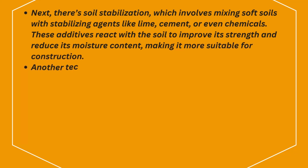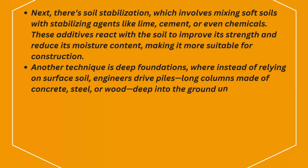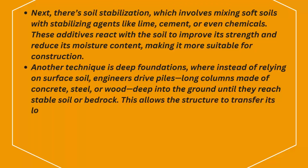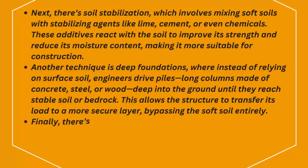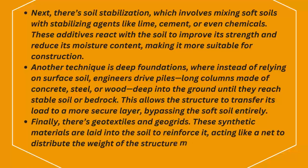construction. Another technique is deep foundations, where instead of relying on surface soil, engineers drive piles, long columns made of concrete, steel, or wood, deep into the ground until they reach stable soil or bedrock. This allows the structure to transfer its load to a more secure layer, bypassing the soft soil entirely. Finally, there's geotextiles and geogrids. These synthetic materials are laid into the soil to reinforce it, acting like a net to distribute the weight of the structure more evenly.